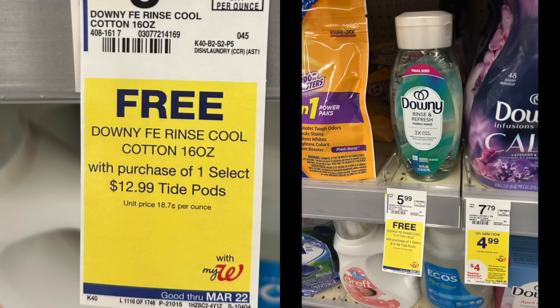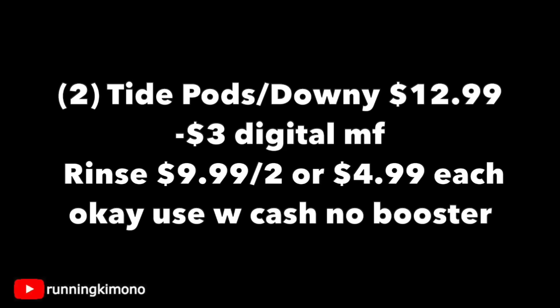It's completely for free. So here it is, guys. Grabbing one of those. You're going to pay for the pods but not the rinse. So that's $12.99. Subtracting your digital coupon, it's like $9.99 for the two or $4.99 per product. And it is okay to use Walgreens cash if you're doing this deal with no booster.